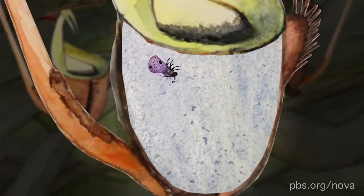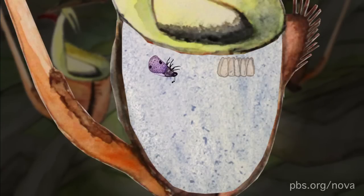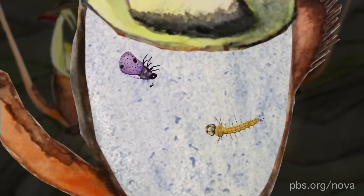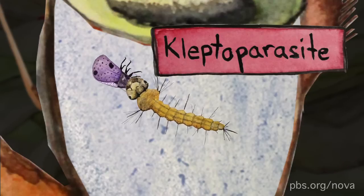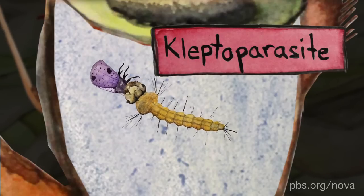Its digestive fluids are only mildly acidic, and mosquitoes and certain flies find that it's the perfect place to lay their eggs. The larvae that emerge eat some of the drowned bugs. These larvae are what are called kleptoparasites because they steal the nutrients that would otherwise be absorbed by the plant.